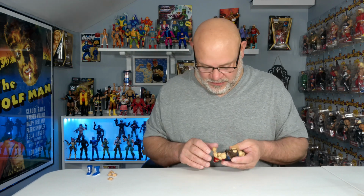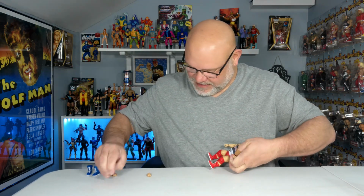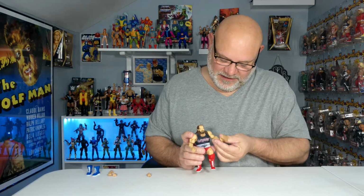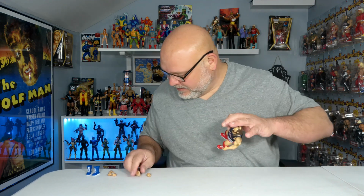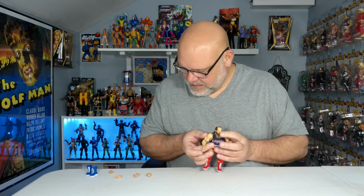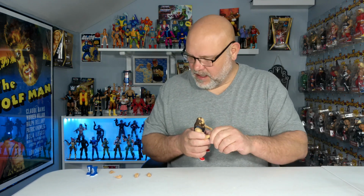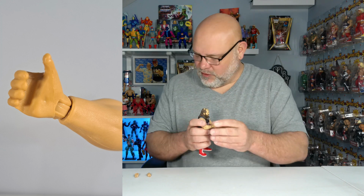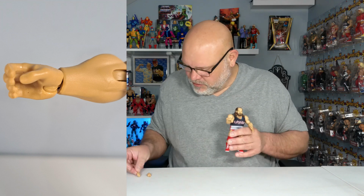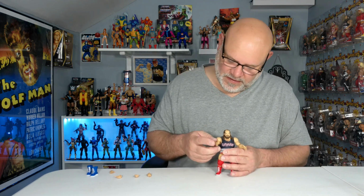Now, what I really want to do, let's put a splayed out hand on him first. See how that looks. They pop off real nice. There you go. You got your splayed out hand there. Let's take this other. We'll put his gripping hand. So he only has one He-Man style gripping hand. He has two, though, gripping hands, more traditional gripping hand as we know in the wrestling toy industry. But yeah, that's odd to only give him one hitchhiker He-Man style hand.